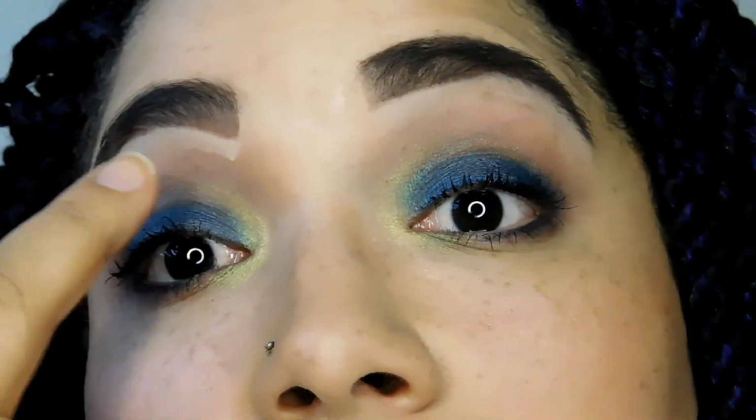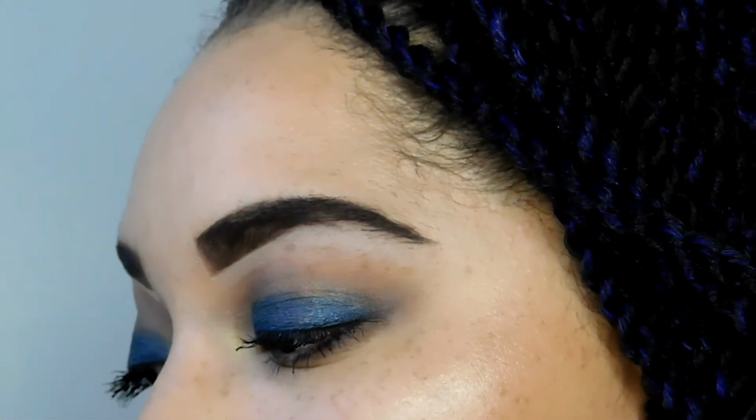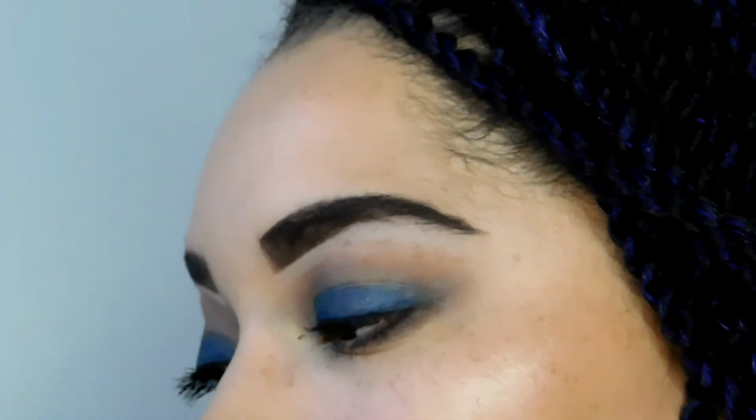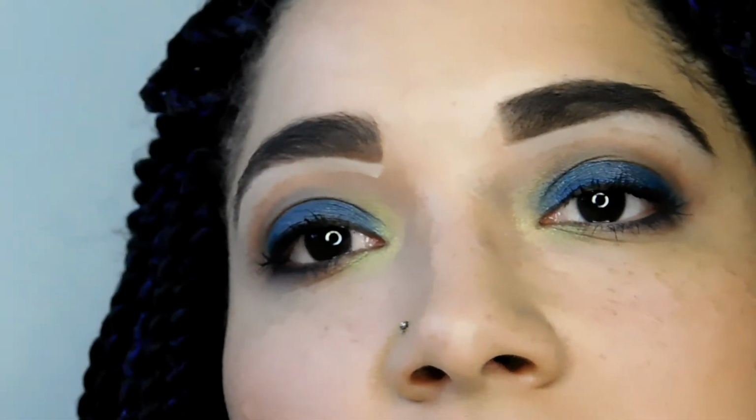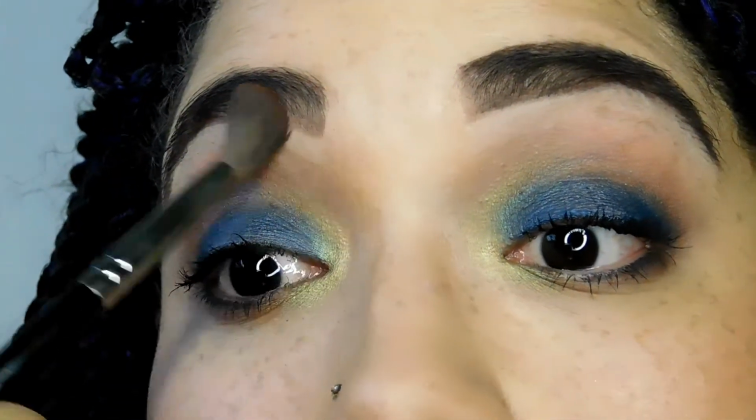Now, you can see that line of concealer. I don't want that. So what I'm going to do is take a little blending brush, and I'm going to blend it out.